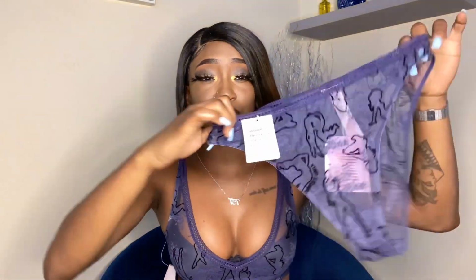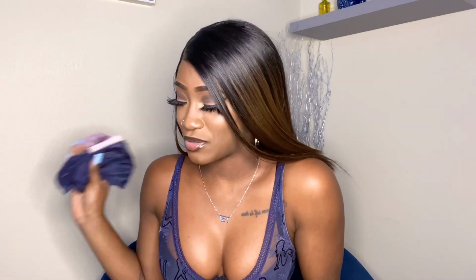These are fully see-through, so I will absolutely not be showing this, but you can see on the inside that it does come with the cotton part for your little areas, so you will not be fully exposed if you decide to wear these. I think I saw somebody pair it, they wore them because they were a little high-waisted, with low-rise jeans, and it looked really, really cute because it looks like a stocking. Really, really cute.